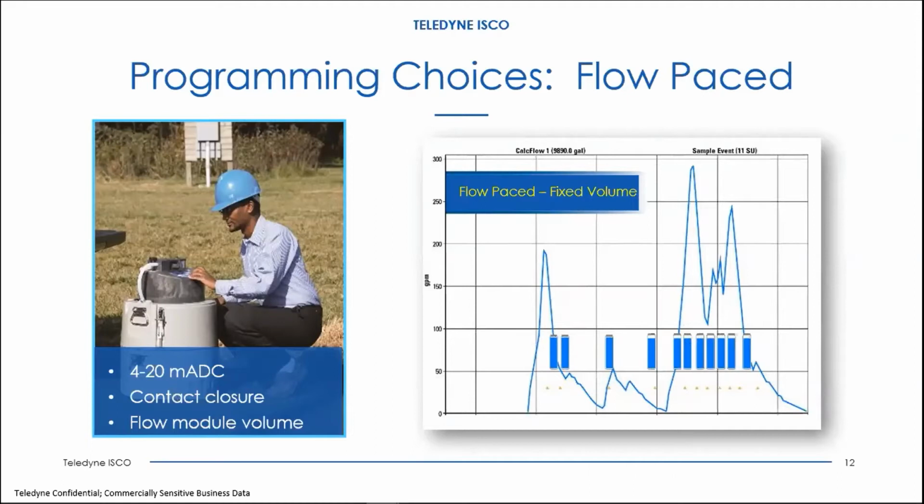There are different signals you can get out of different flow meters that you can send to the samplers. Most samplers are capable of taking either a 4 to 20 milliamp signal or a contact closure. A 4 to 20 milliamp signal is a flow signal. At 4 milliamps, when the flow meter is outputting 4 milliamps, that means we have 0 flow. When the flow meter is outputting 20 milliamps, that means we have a full scale flow, and that full scale flow is set by the user. Anywhere in between, 12 milliamps is going to be about half scale flow.